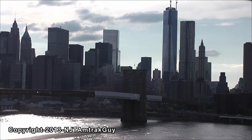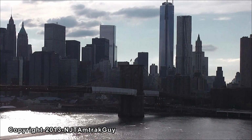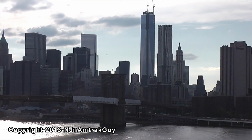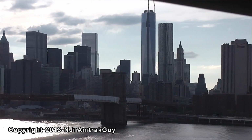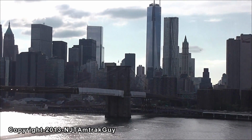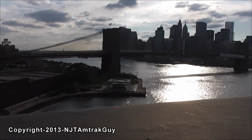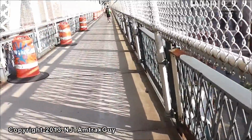And then within the next few months, well, not the next few months, but I'd say within the next 6 months, Tower 3 will start rising up too. Give it about 6 months, Tower 3 will start up too, right next to Tower 4. Alright, I'm going to continue down to Brooklyn Bridge Park.